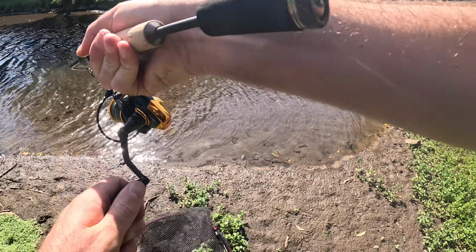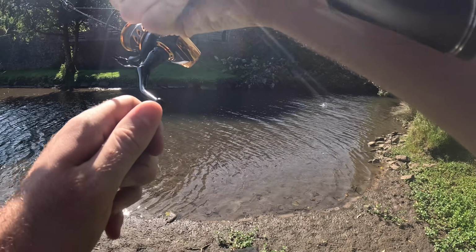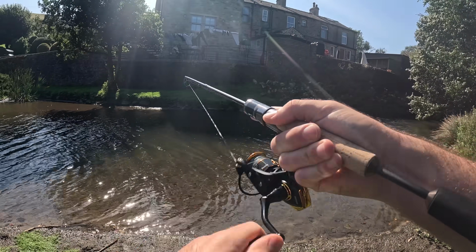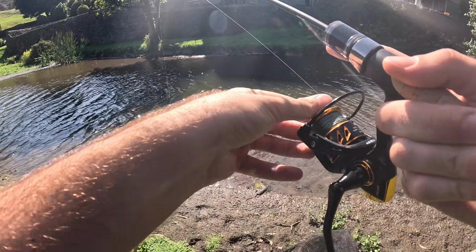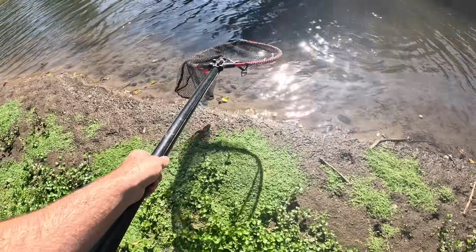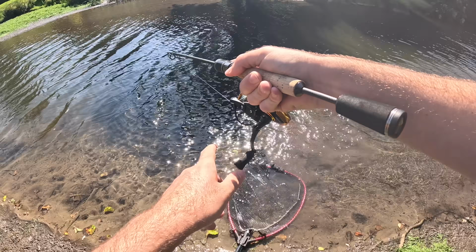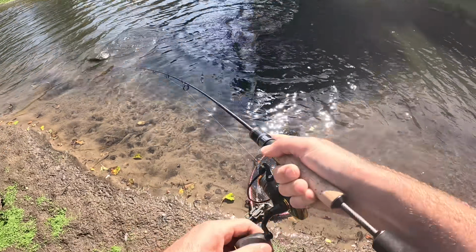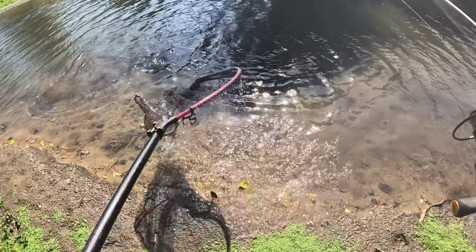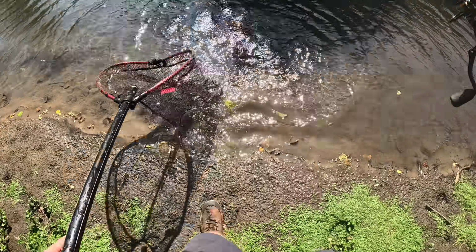Fish on, yes, come on. Oh, that's not a bad one actually. Oh, that does feel like a nice fish. Oh, I missed it. No, no, no. Come on. Oh, I've missed it a second time.